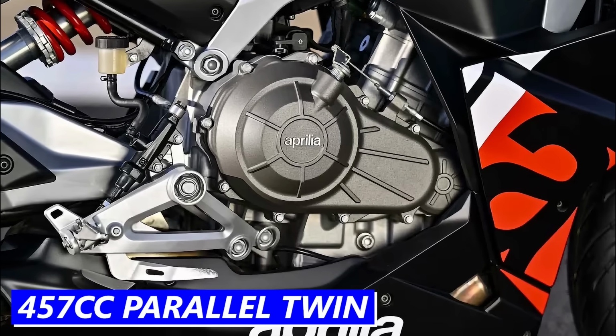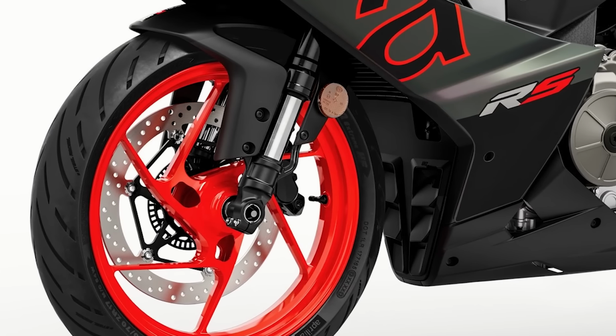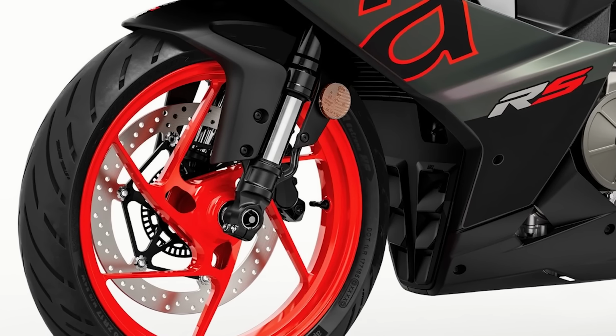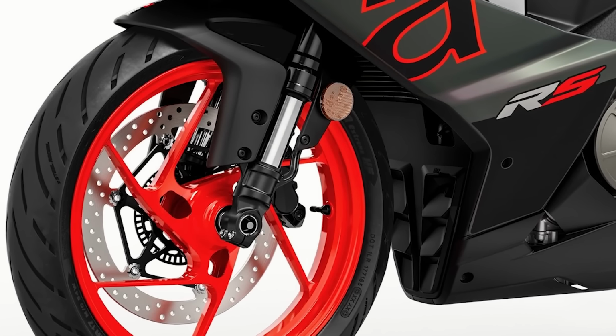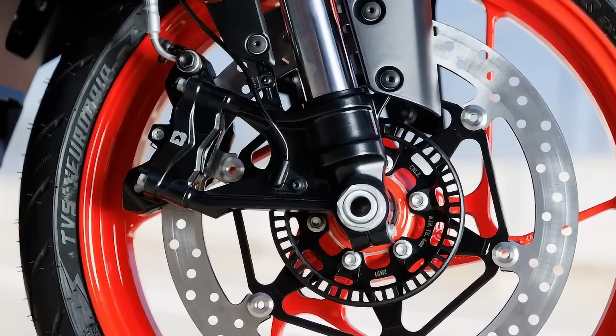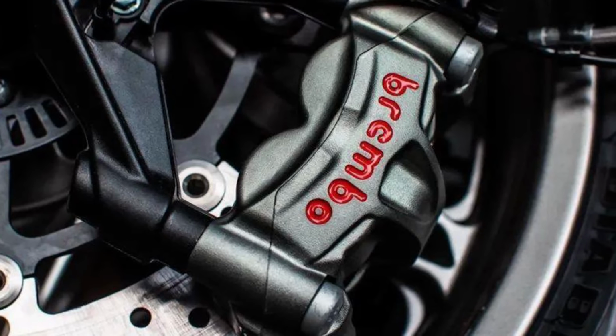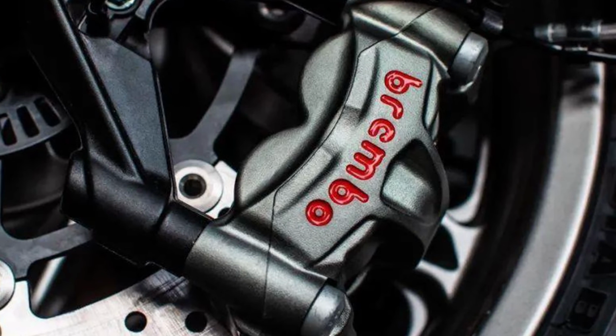Powered by a 457cc parallel twin engine, boasting a claimed 47 horsepower, the RS 457 incorporates fully adjustable suspension with a 41mm upside-down fork in the front. The suspension is complemented by Bybre brakes, the budget-friendly choice from Brembo commonly seen on entry-level motorcycles. But don't forget, the 450SS from CF Moto got the real deal.